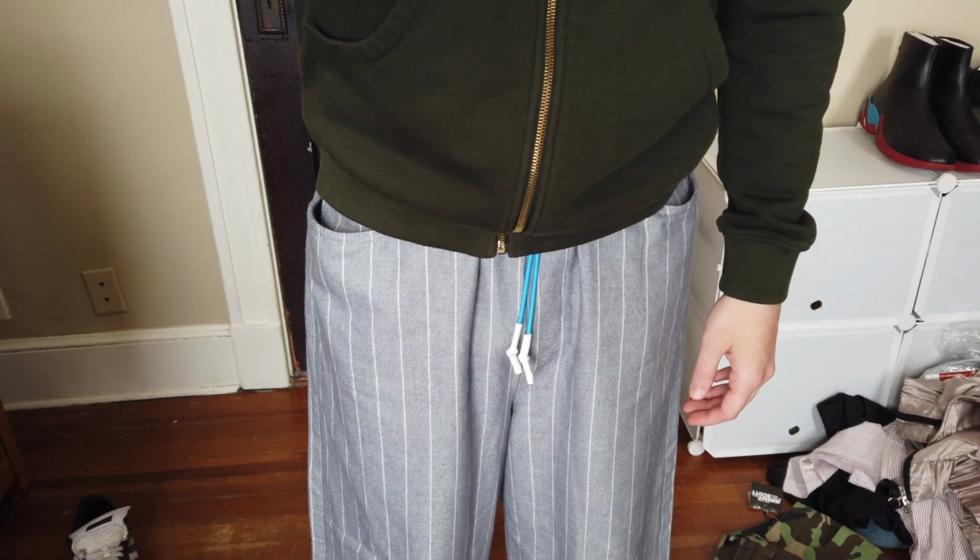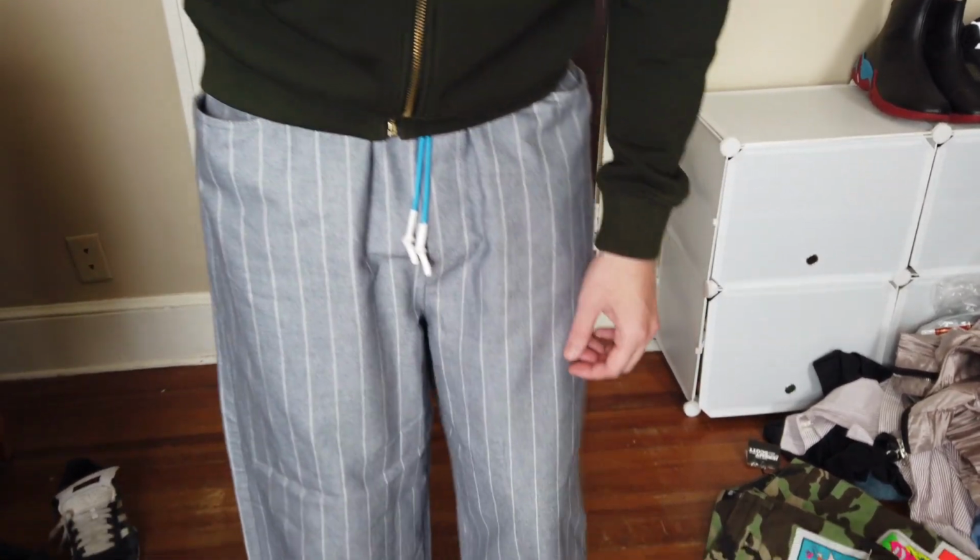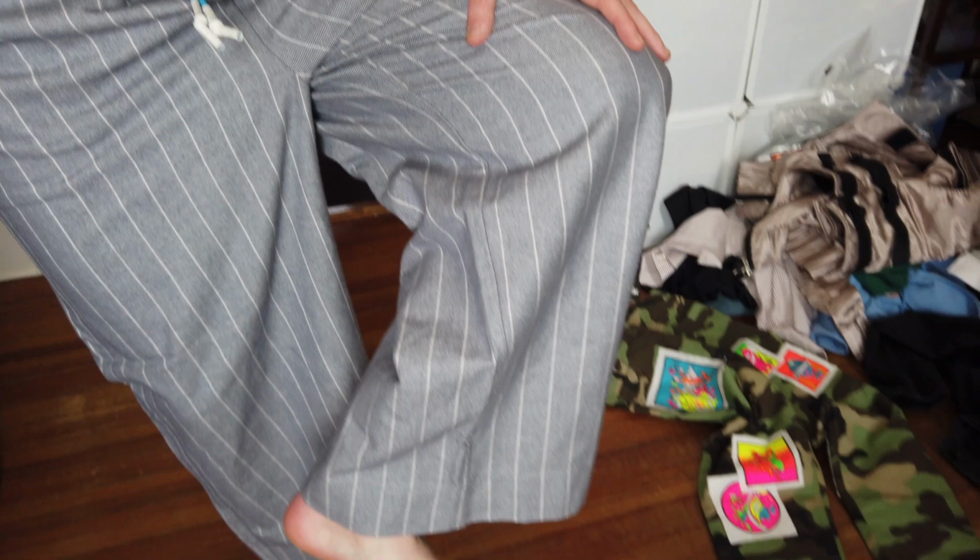Nailed it. All right, and now I think it's time to try these on, see how they fit, see where they sit, how they feel, things like that. And then we'll start doing the styling and putting the fits together, and I'll show you how to actually utilize these pants to their fullest. We're gonna squeeze every last drop of potential out of these pantaloons, my friends. Don't you worry.